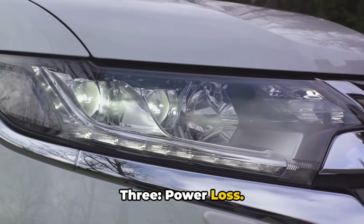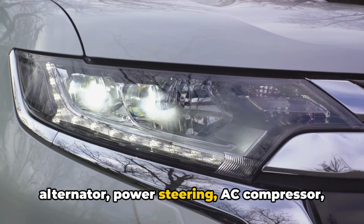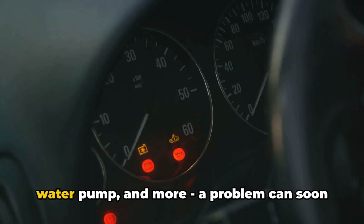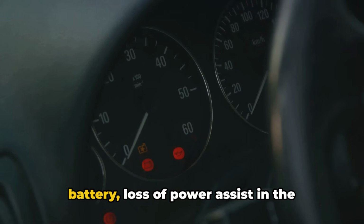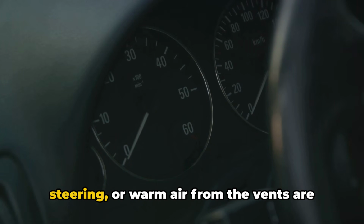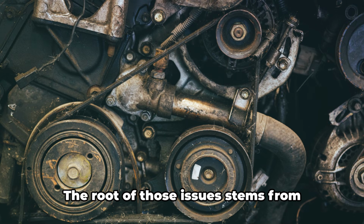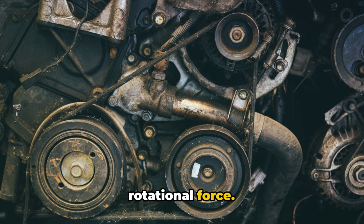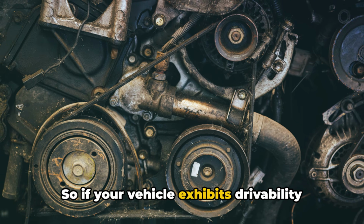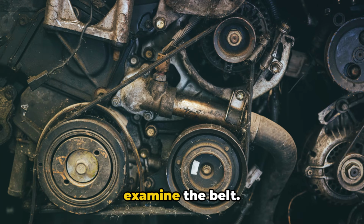3. Power loss. Since that single belt powers your alternator, power steering, AC compressor, water pump, and more, a problem can soon make itself known system-wide. Failures like dimming headlights, dying battery, loss of power assist in the steering, or warm air from the vents are all possible with a bad belt. The root of those issues stems from components not receiving adequate rotational force. So if your vehicle exhibits drivability gremlins or electrical quirks, thoroughly examine the belt.